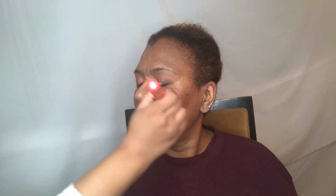Because it's subtle, and it's some of my favorite shades. It's the earthy shade, so I like that it's earthy. Who, me? I said nothing. Shh, don't tell her, don't tell her. So she's priming my face like a wall.